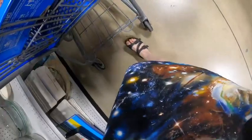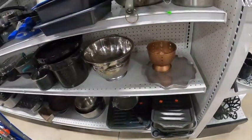There's my dress again. Awesome. You knew you wanted to see it. There it is.